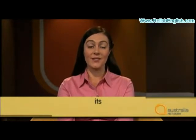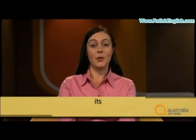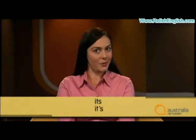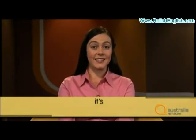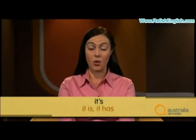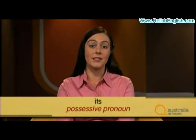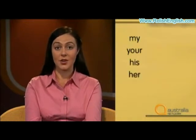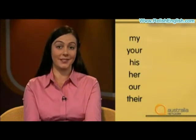Its is a word that even native English speakers have a lot of trouble with. Its can be written without an apostrophe and with an apostrophe. But what's the difference? Well, with an apostrophe, it's is a contraction of it is or it has. Without an apostrophe, its is a possessive pronoun. The other possessive pronouns are my, your, his, her, our, and their. These are used to show possession.